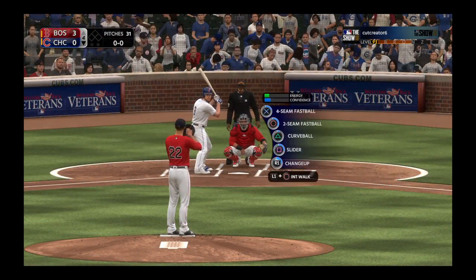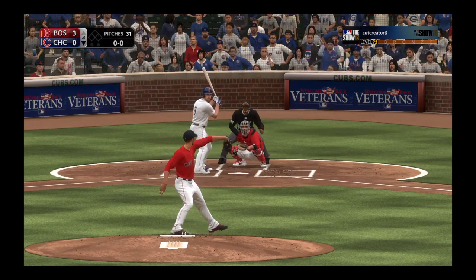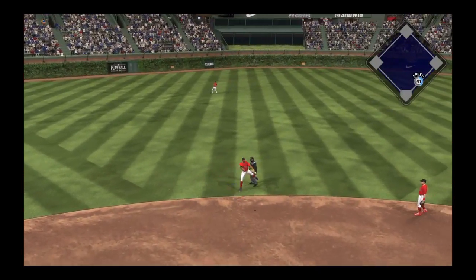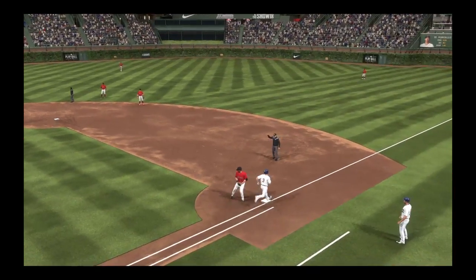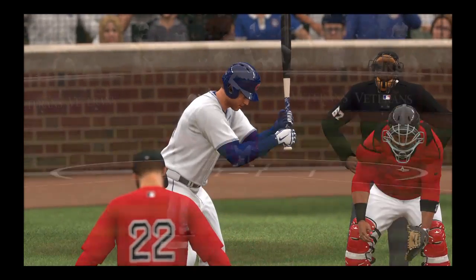Here's Daniel Murphy now, last year's recipient of the Silver Slugger Award for NL second baseman. Hey, we're still in the early stages of this one. They're only down by a couple of runs, but it's really key for this leadoff guy to try to get on and get a big inning started.